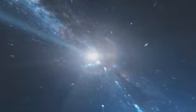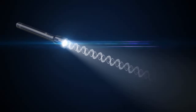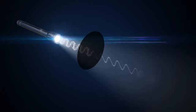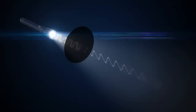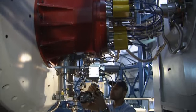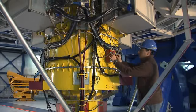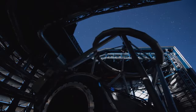Light is an electromagnetic wave. Usually the plane containing a light wave can be in any direction, but sometimes one direction is more likely than others, and the light is said to be polarized. Several of ESO's telescopes can measure this polarization, offering exciting opportunities to find and study distant objects, including planets around their host stars.